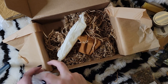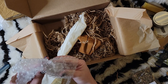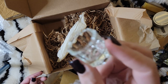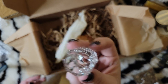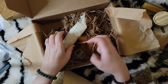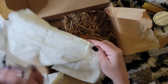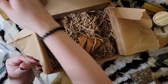I try to read everything that Kat puts in here because I know that she has to take time to write. This is cute. It's like a little glass. Shot glass? But I don't know, because this looks like a pen holder. So let's see. I thought this was like a beeswax candle, but I think it is. Oh my gosh, it's beautiful.